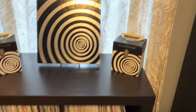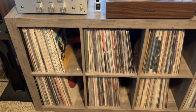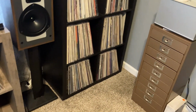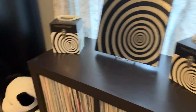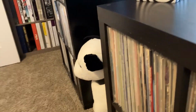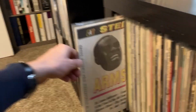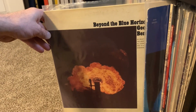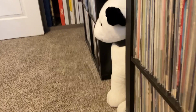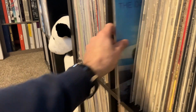And again, these racks here house my jazz recordings. This one there, this one, and this rack against the wall. So I'll maybe start with this rack, and again, just pull a few titles, give you an idea of what I have, what I like. Louis Armstrong, one of the greatest. Big fan of George Benson, especially his early 70s output. Dave Brubeck, love him. He released so many titles in his catalog.